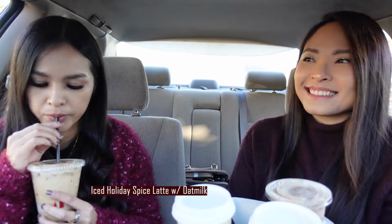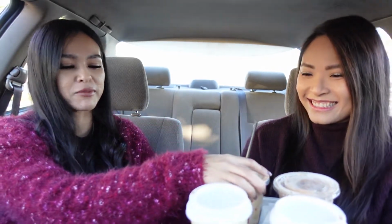Then I'm gonna try the holiday one, the cold. I think it's with oat milk. This one's better than this one. Nice. But they're both really good. This one is more light, but they have enough sugar. It's not overpowering. Some drinks can be kind of too sugary, so I would recommend both.